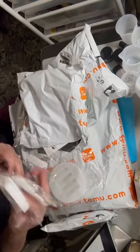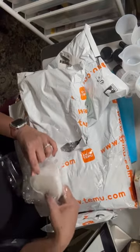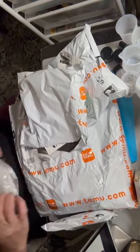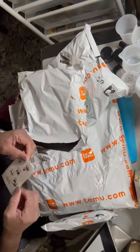They're coaster molds. So I just saw that, and I love coffee, so I figured, you know what, why not try to do that and see how that goes. Add that to the resin mold collection.